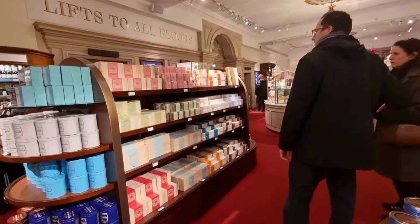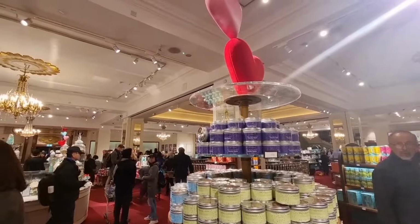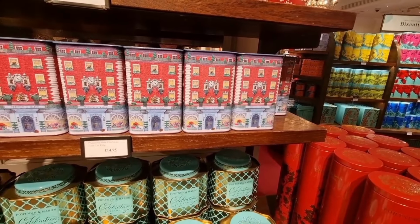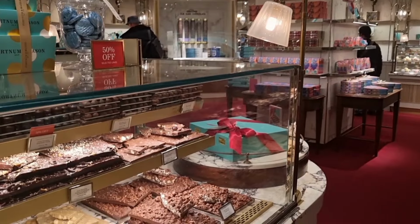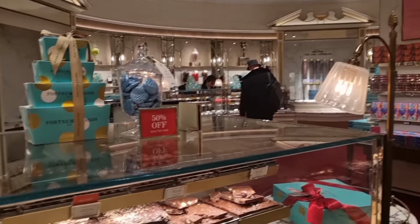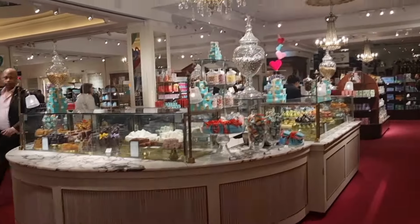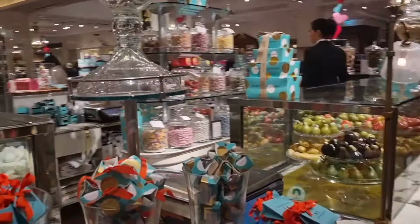Nice and calm in Fortnum's this evening. Just a little view for you. With some hearts. Little milk chocolate tin. How sweet to match. I love this section. Look at the bark. I've just had a little hunt for the butterscotch truffles, which I'm pretty sure must have been a figment of my imagination. But I enjoyed them being a figment of my imagination.